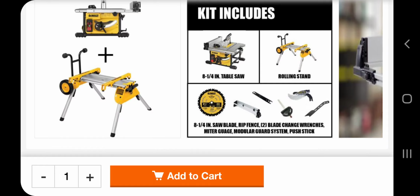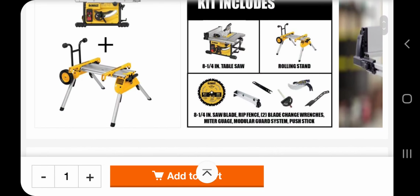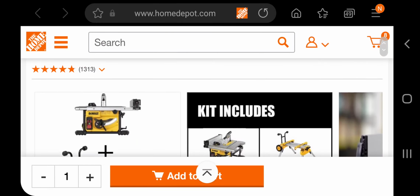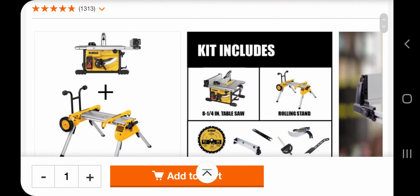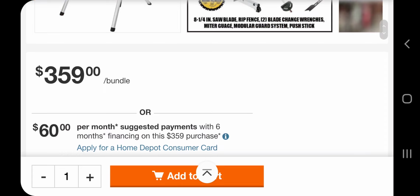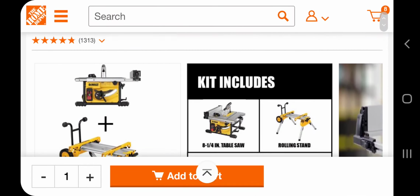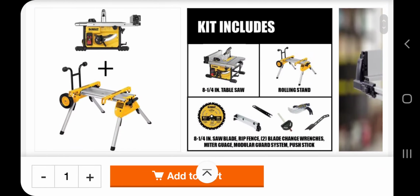Yep, guys, this is back in stock. This is a really good deal. This is a smoking deal. If you want a table saw, you're getting a free stand. Check this out, $359, guys. $359 for the Dewalt table saw and a rolling stand. This is a really good deal.